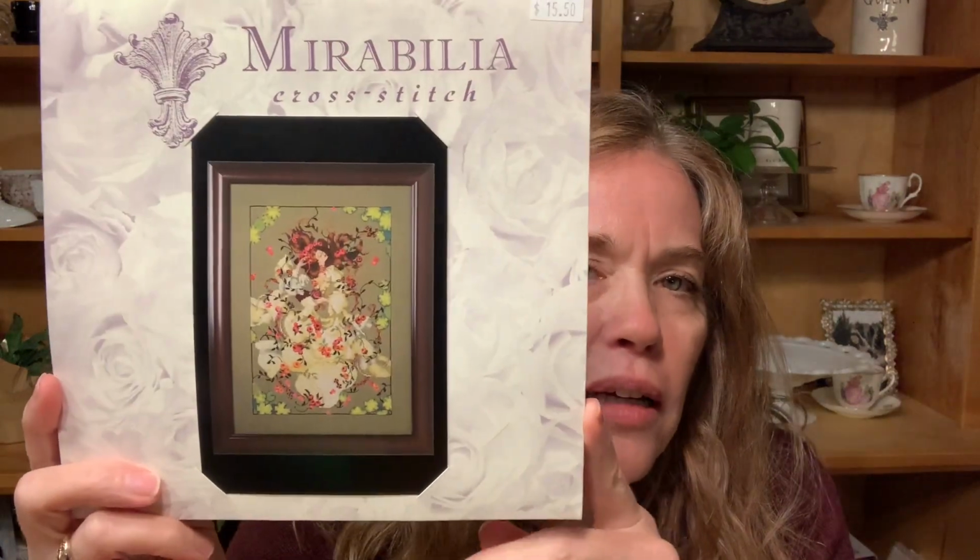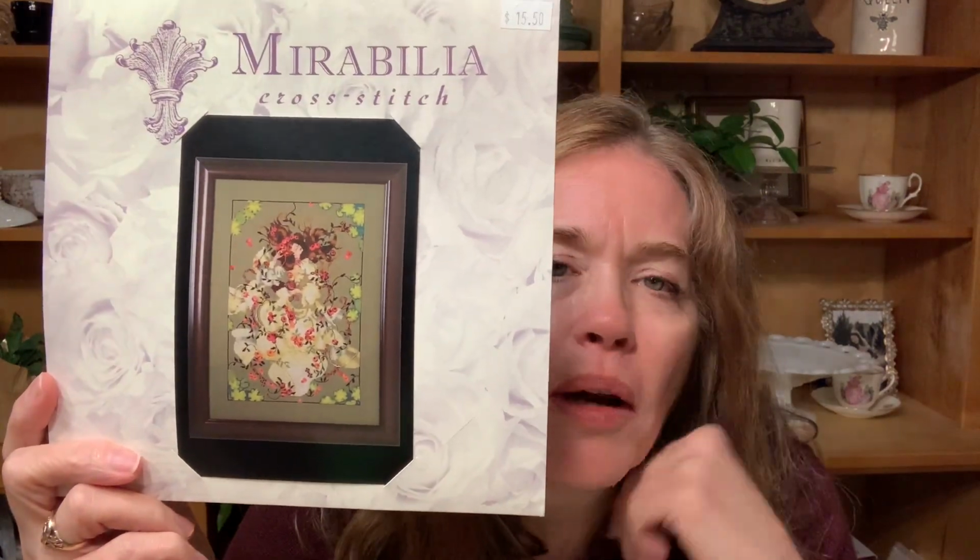Oh my goodness, another Mirabilia, and this is a newer pattern. This is Ophelia, and this was released in 2021.